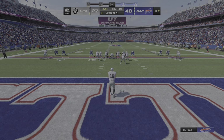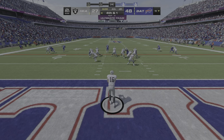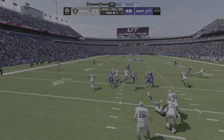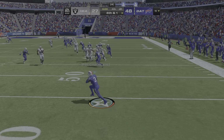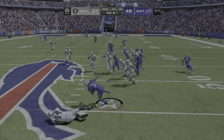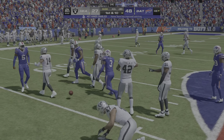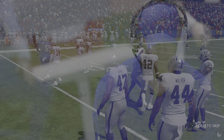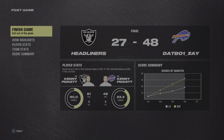Las Vegas sending out their punter now. And surprisingly, this is the first punt of the game for either team. Beckham, the return. Charles, a lot of happy faces heading into the tunnel as this one ends.